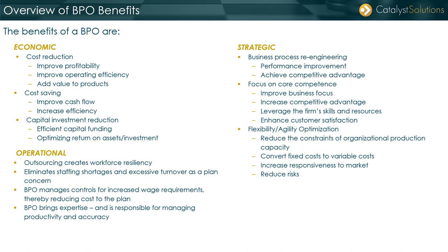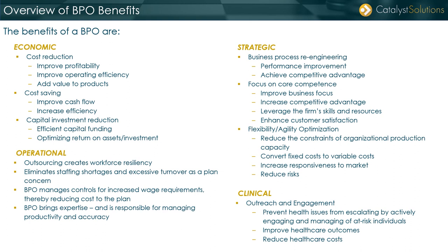And then lastly, is kind of circling back to healthcare outcomes. A lot of healthcare plans are starting to outsource clinical aspects of their business to BPO providers. So in that vein, through proactive BPO vendor outreach, plans can actively engage and manage at-risk individuals. They can help prevent any health risks from escalating, which again, if we can prevent that, we're helping people lead healthier lives. We're preventing those folks who we know have chronic conditions from having episodes, because we know that those episodes, if prevented, help us avoid costly hospital admissions and costly hospital readmissions.